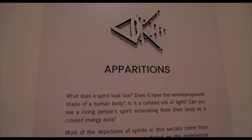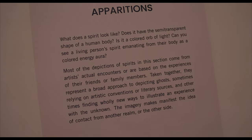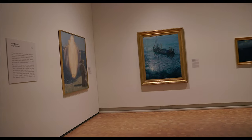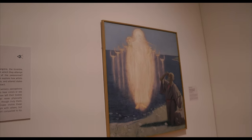Asking the question of what is an apparition? What does it look like? Which is something we've talked about on the podcast before, but there are so many different beliefs in that. I think that's what some of this is challenging: what is the afterlife, what is the supernatural, which is interesting. And all of the different beliefs of the supernatural.